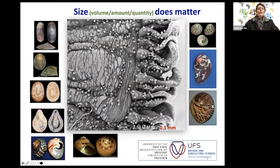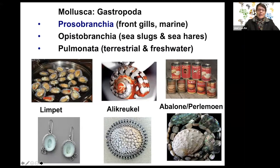So yes, the topic for tonight is size does matter, but I want to emphasize the idea that in terms of size, maybe we must add volume, amount, and quantity the moment we start talking conservation-wise as well. And I'm going to introduce to you representatives of the phylum Mollusca. Now, probably the Mollusca is also now quite known from Craig Foster's octopus film.